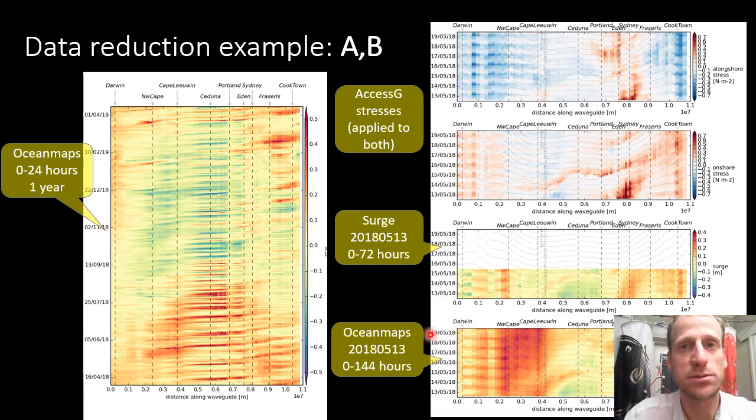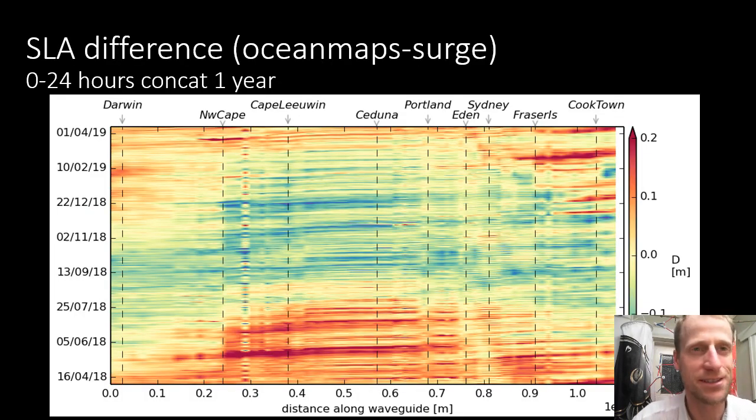This one is model B, the OceanMaps forecast. And we can apply the same subsampling to other fields and other models. So in this case, it's a 3-day forecast from the barotropic surge model, for the same date, a 7-day forecast for the OceanMaps data-assimilating ocean circulation model, and we can even go so far as to sample the wind stress falling in locally, or path dependent, along-shore and cross-shore directions.